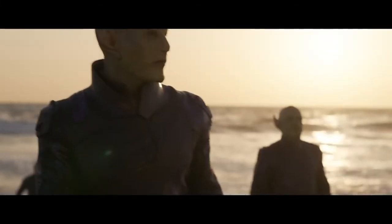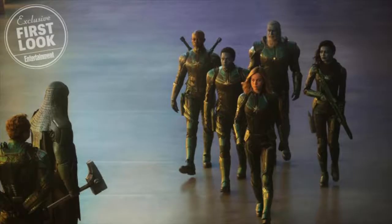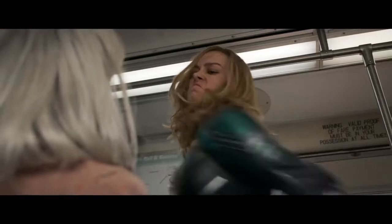In this trailer, we also get our first proper look at the Skrulls, a shape-shifting species, and I believe the context in the film is that they are supposed to be at war with the Kree, and obviously Captain Marvel is working for the Kree at this time in her life. Speaking of Skrulls, it's most likely that the woman she punched on the train was a Skrull, because I doubt that Captain Marvel is going around beating up old ladies.